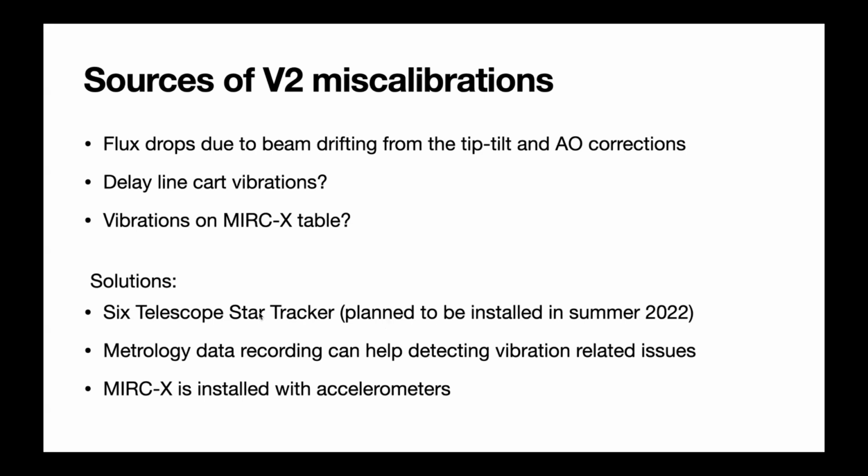John Monnier is planning to install a 6 telescope star tracker that will help in unifying the flux. So this will help in the future in getting uniform flux. And also we are recording metrology data. These data sets we took in March 2021, so these tools were not available. So we were not sure what was happening. Now we know these tools are there.